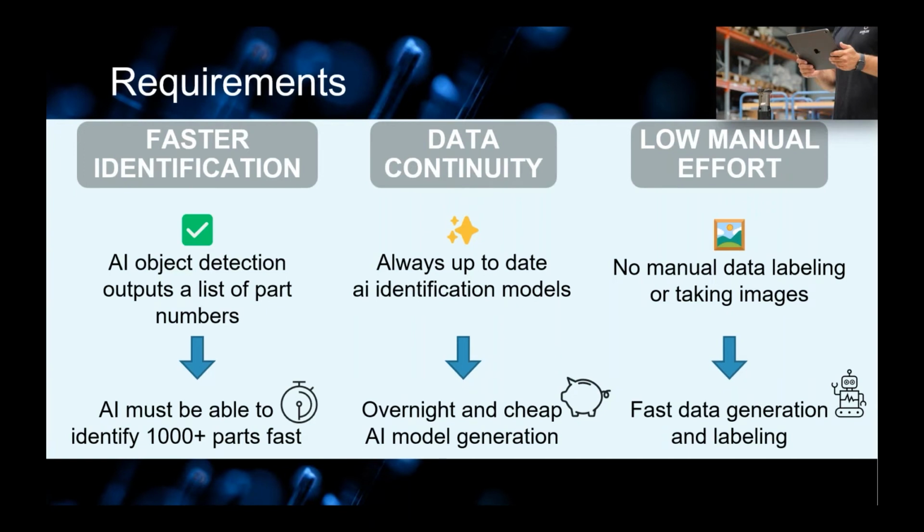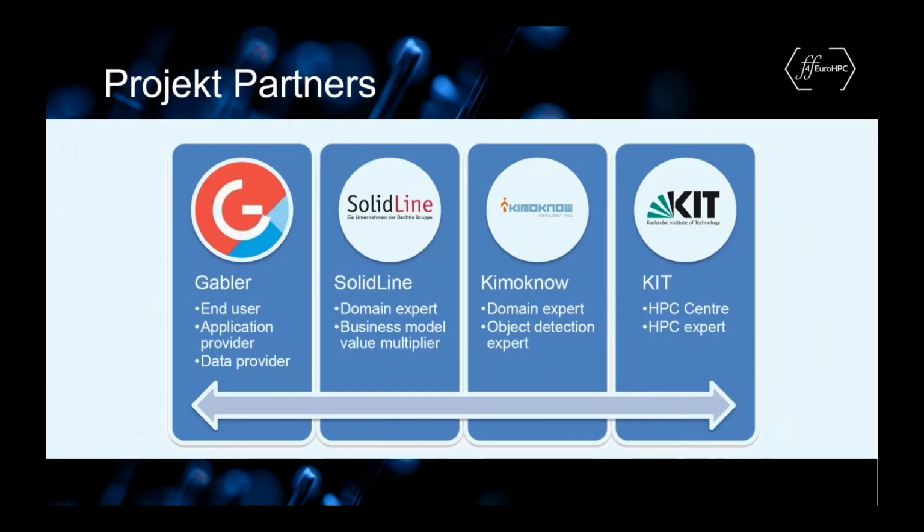So in order to fulfill these requirements, we built a consortium of 4 companies, working together on the whole process and regarding different aspects of the solution. As introduced, we had Gabler, who were the main actor in the industrial case. They would be the end user of the AI solution, to reduce their search times and to improve their production processes.